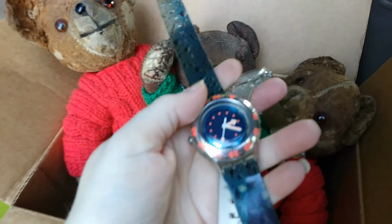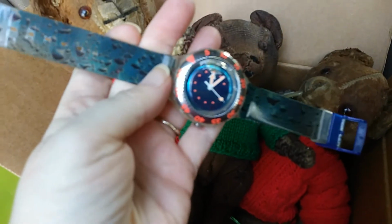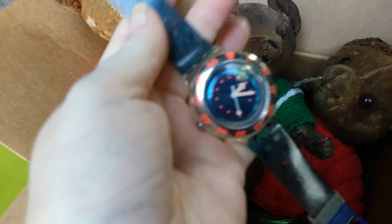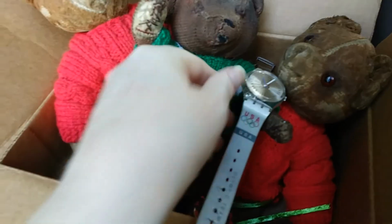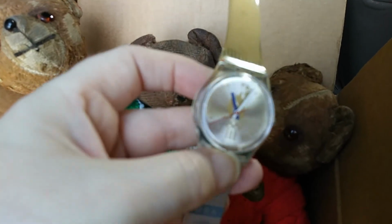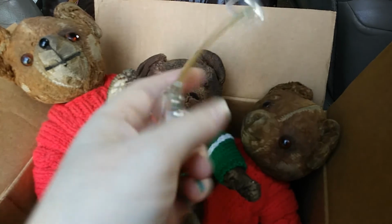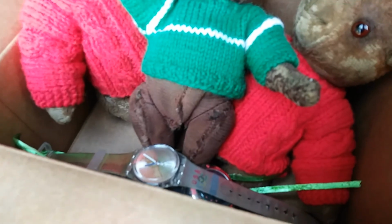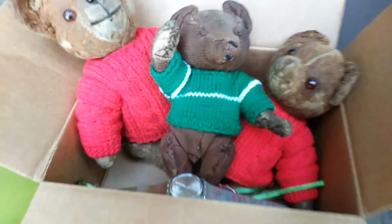I got 2 Swatch watches in really good condition. I don't know if they work, but Swatch watches, man. Check this one out. This one is a 1996 Atlanta Olympics Swatch watch. Now I have no idea what the value of either of those are, but I paid 50 cents a piece for them. 50 cents a piece. Dude, we super scored.